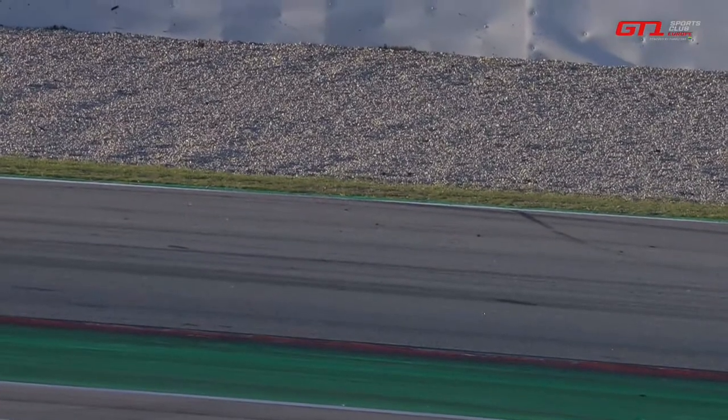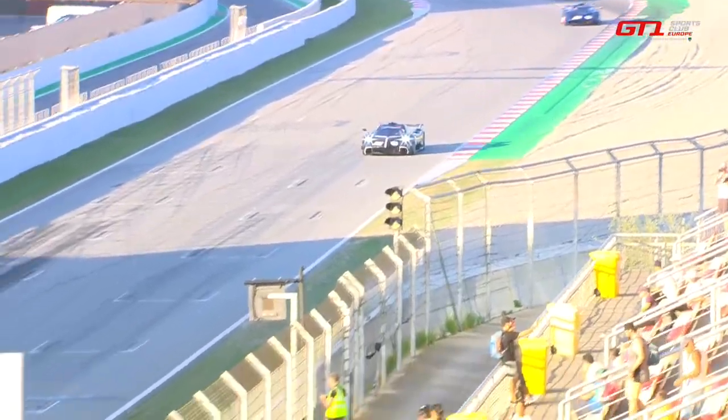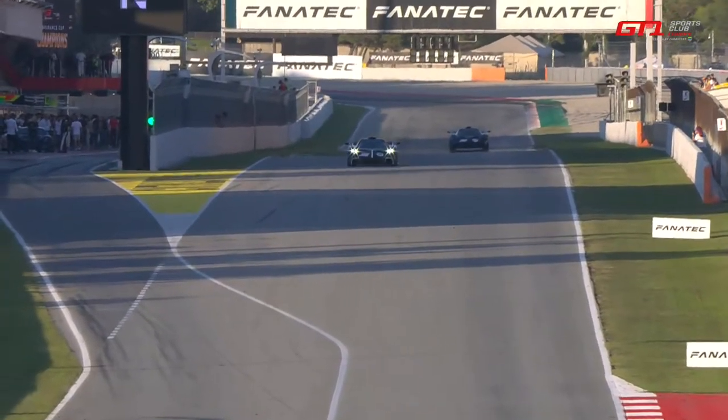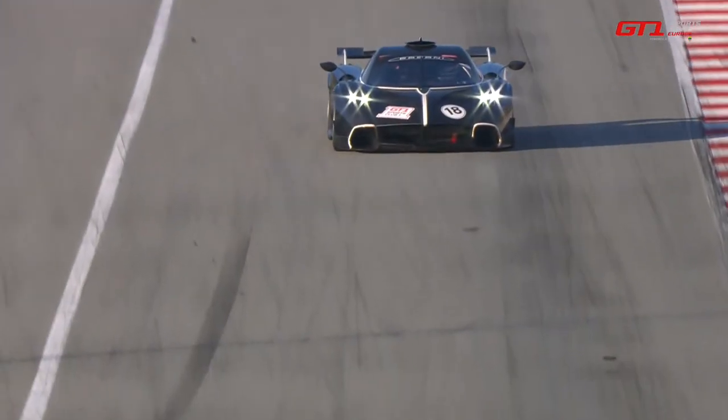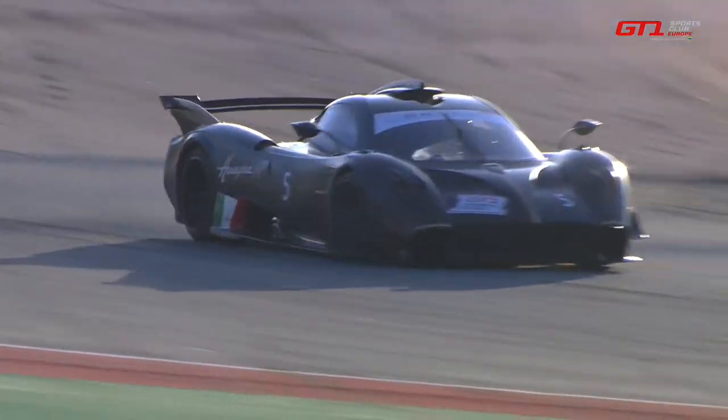By Curbstone with the great mix of cars. Paganis, you see more here than ever you would. And the cars being driven properly, as in quickly, and making a great noise as well, as down towards turn one they come.